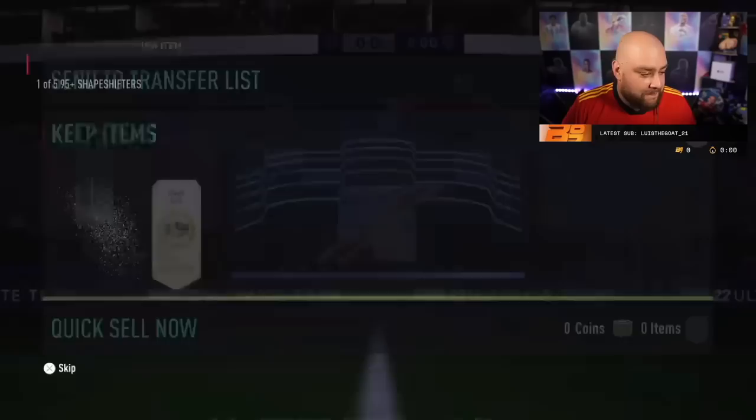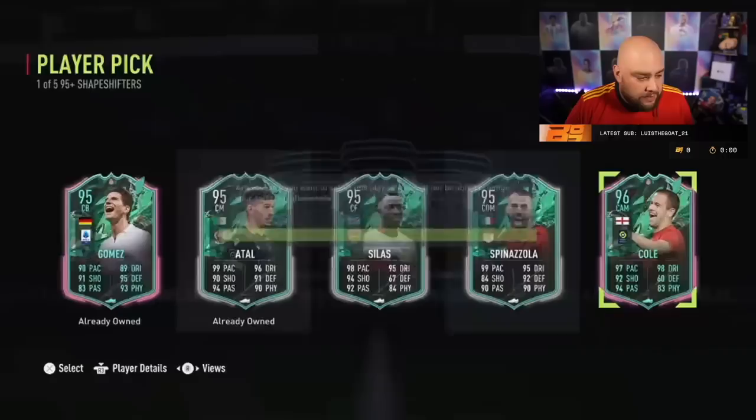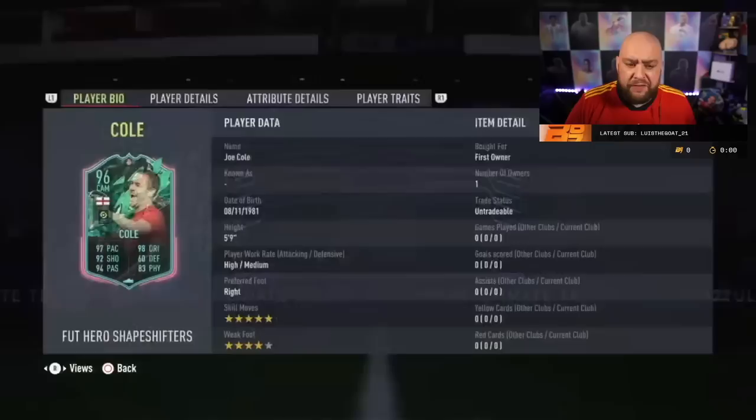Joe Cole. I presume he is going to be very expensive. Joe Cole, very expensive, guys. There's the second one we've done. Another 1 of 5, 95 plus shapeshifters pick. Joe Cole. You think Joe Cole's terrible? I think he's good. I don't know if you know, guys, but I played football with him.